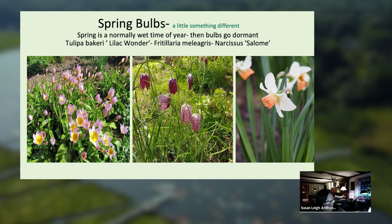But anyway, I do plant a lot of bulbs every year. I mean, 400 bulbs every year. It's insane. And a lot of that is I'm replacing tulips. However, on the left-hand side here, Tulipa bakeri, it's called Lilac Wonder, but I think it's more pink. Anyway, this is a species tulip.